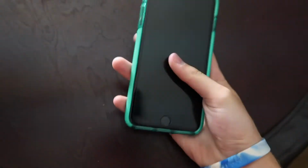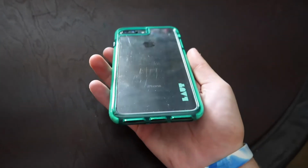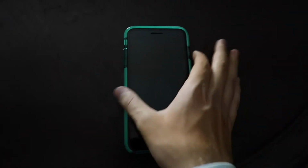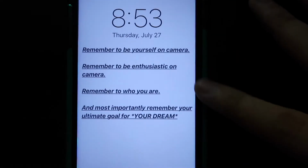So I just switched the camera angle so you guys can see my iPhone. It is an iPhone 7 Plus. It's got a LOCK case on it, neon green. And I think you guys are gonna like what I have on here because it's pretty inspirational, some of the things.